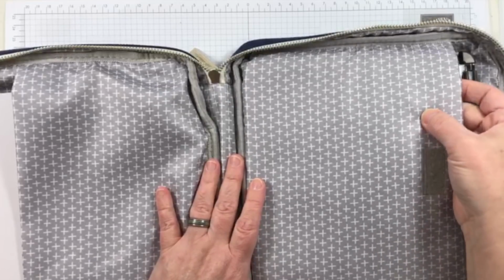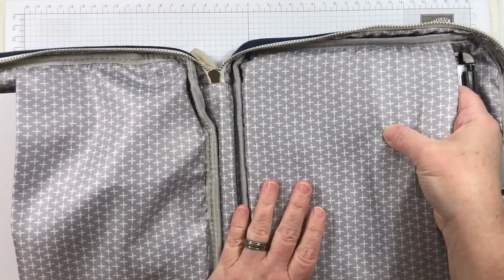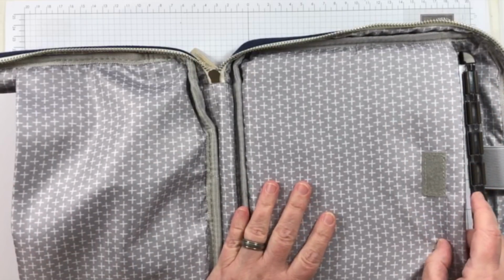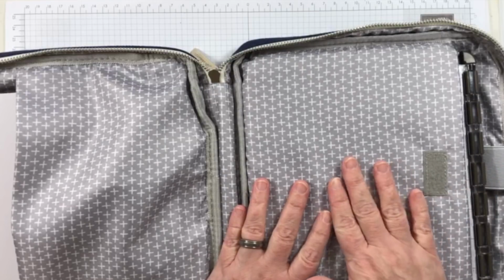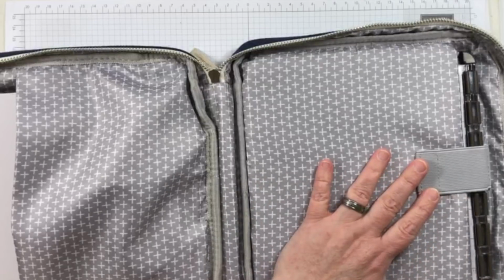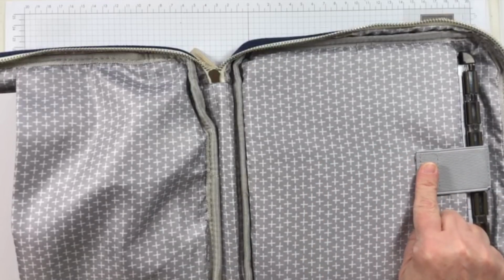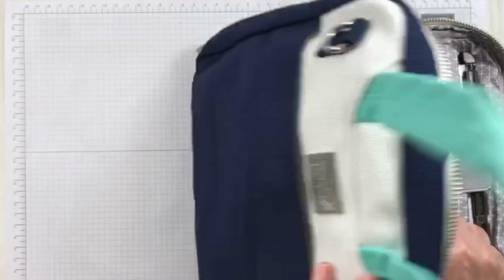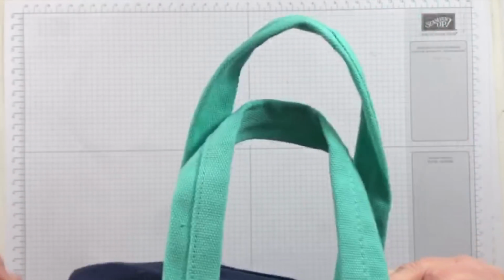And this side has padding. These sides do not. So the padding is kind of giving me a little bit of guidance, thinking that the Stamparatus being heavier is going to go in here. And I, of course, know that whenever I open up the bag, my Stamparatus will not fall out. So that's why I'm thinking that it probably was meant to go over here. And I'm just guessing. I wasn't told. I'm just saying this is how I would use it.